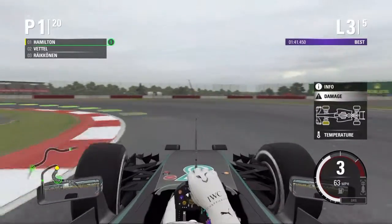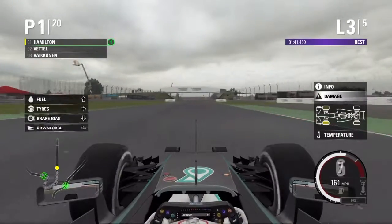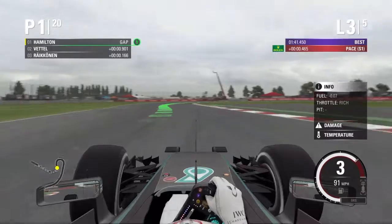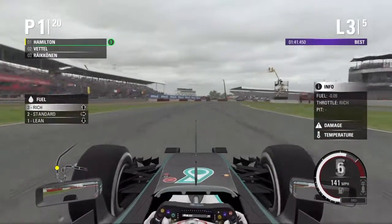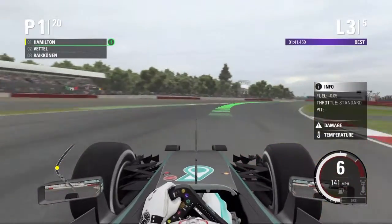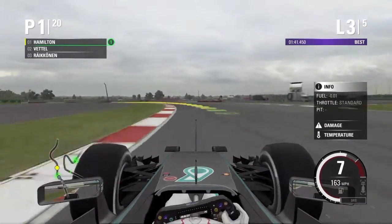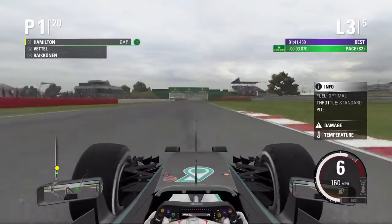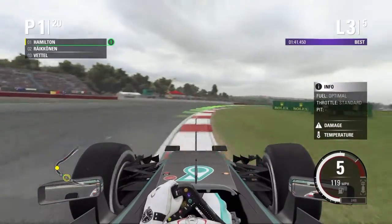On the third lap, went a little bit wide on that corner. I don't know if it's because I've got damage on my left front tyre, or is it the tyres degrading. Vettel's 900th of a second behind me. Probably back down to standard mix so I can have some more fuel left over. Through Maggots and Becketts once again on the third lap. Sebastian Vettel was two point two seconds behind me.